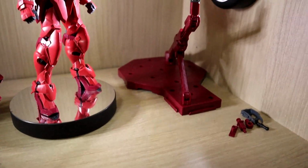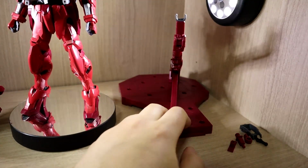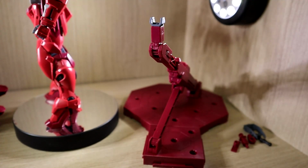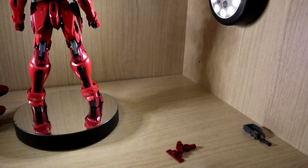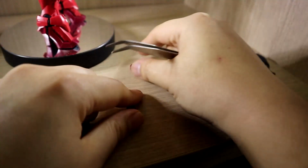Since I did show you guys the action base, this kit actually comes with its own action base. It's technically the same 1:100 scale action base, but in red, so that's a good thing. You do get an action base as a bonus, and because of the action base play we get some leftover parts, these extra joints going on here, which I don't think should be that important for this specific kit.